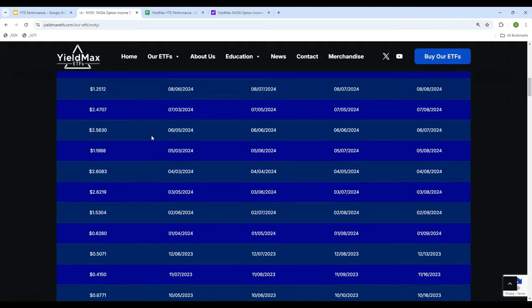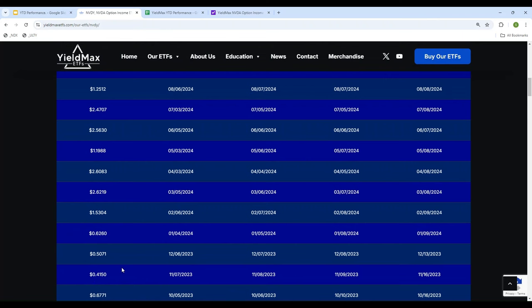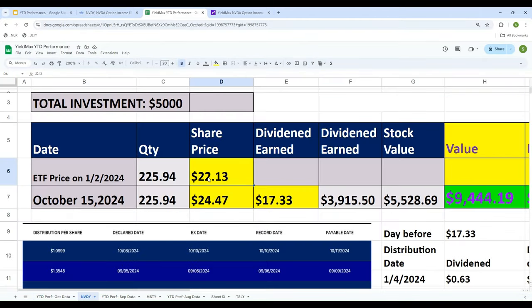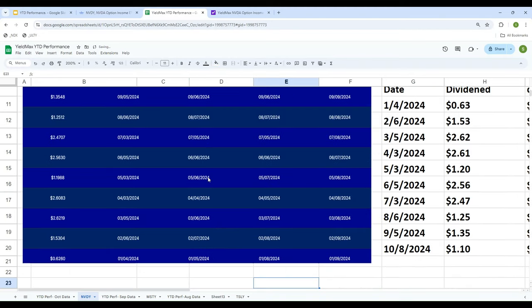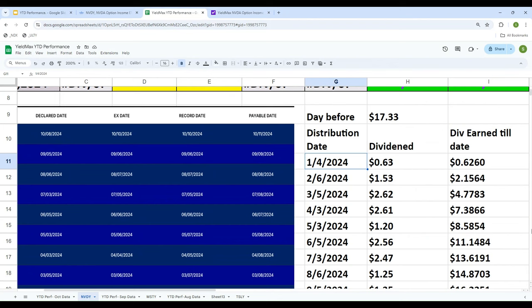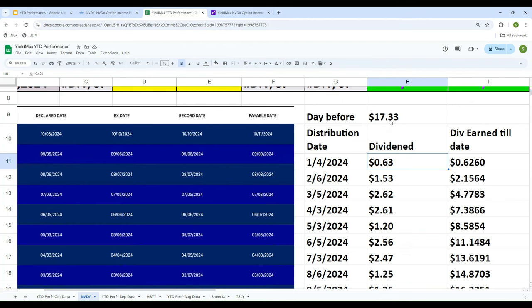Since I'm doing the calculation for year to date, from the beginning of the year, I'll take this from here. Here you go from January, right? So this is from January to when I'm going to transfer it over here. Let's go to NVDY. So I transferred it over here, right? Now if you look at that, for the sake of calculation I put it into Excel format. So this is the month, and this is the dividend that was paid. You can see it from here, or you can go to the YieldMax website and take a look at it. If you add all these together, it comes to $17.33.